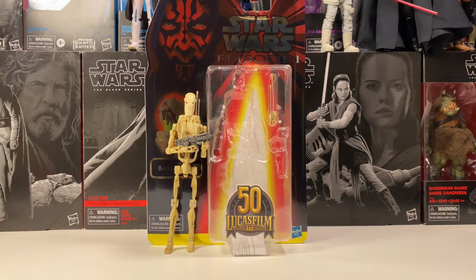It's shiny, reflective, and of course we have that giant Darth Maul face in the corner. Just looks really cool. I love the Phantom Menace packaging, and getting that in 6-inch form is just amazing. So definitely number 4 on the list.